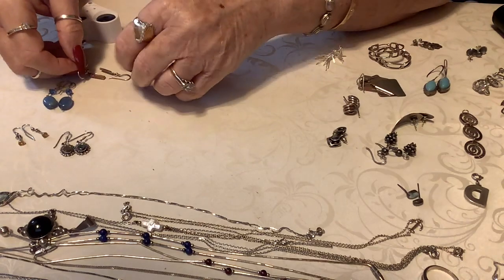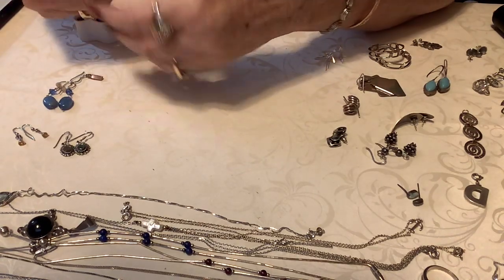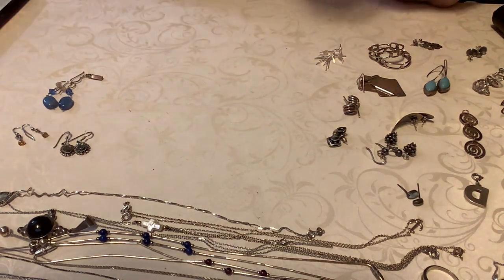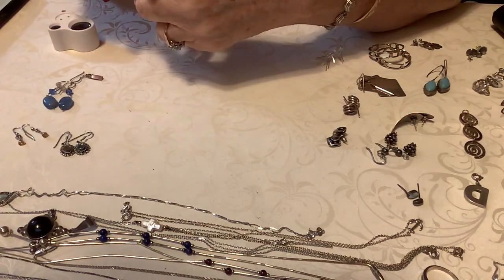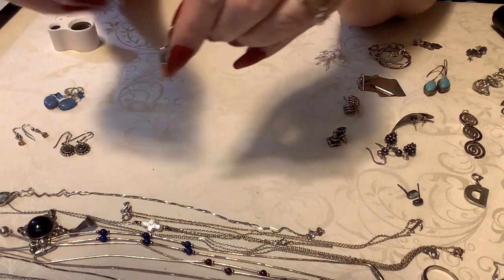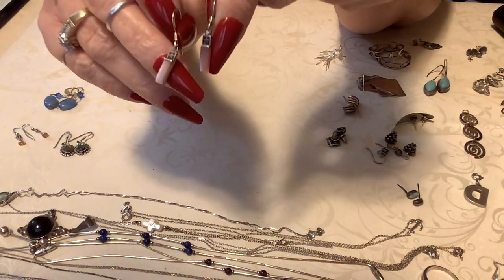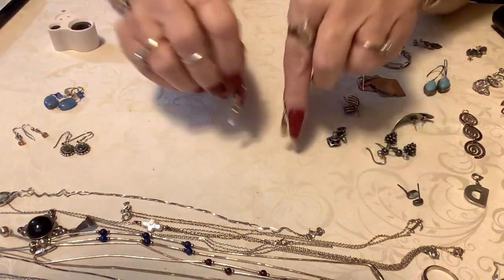These are vintage. I really like these. The star might mean something, I don't know. It says 925, and there is a mark, but I can't see it. And then the hooks are marked 925. So let's do 10 on these. Aren't they pretty? Very, very pretty.